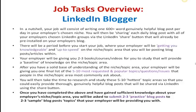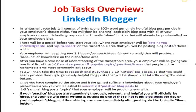Now, once you have completed the above and have gained sufficient knowledge about your employer's niche or topic area, you will then be asked to submit 2 to 3 practice blog posts to 2 to 3 sample blog post topics that your employer will be providing you with.